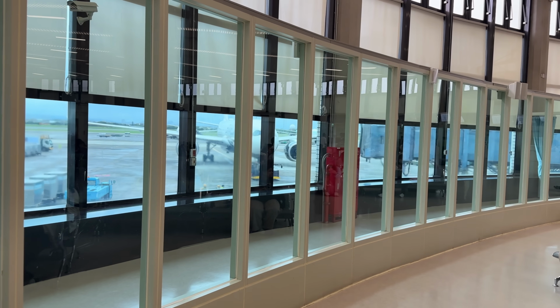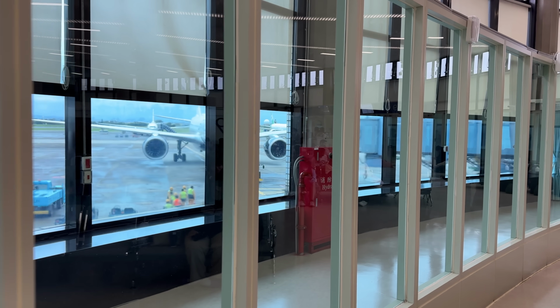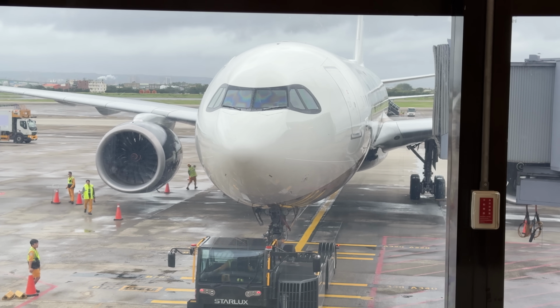I complete my 20-minute walk from the lounge and arrive at my gate 5 minutes before boarding to see our aircraft is just being towed in. Uh-oh. Oh boy, is she a stunner though.